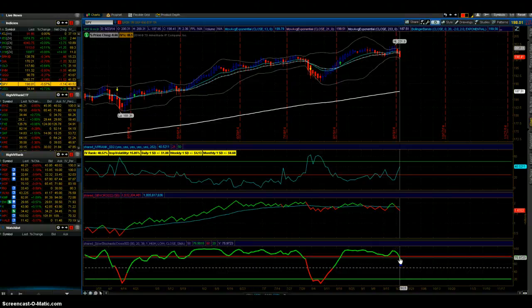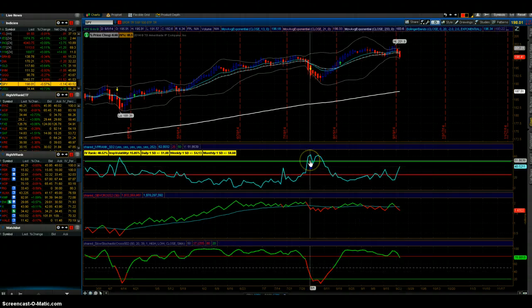So what I'm looking for tomorrow is, I didn't put on any trades today. I would have posted it, as I do, because I'm preserving my capital. I want to really take advantage if this happens again, like it did at the end of July.